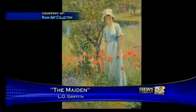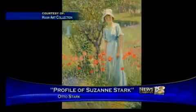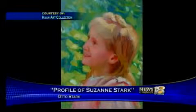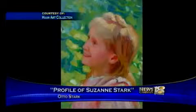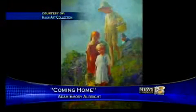So we have some paintings from each of those. The painting on the screen now is by Ello Griffith. It's called Maiden. He's a Brown County artist, and this is an early picture by him. This painting is by Otto Stark, and it's of his daughter, Susan. He painted his children a lot. And the first painting is Adam Emery Albright's Coming Home. It depicts four children coming home from berry picking, carrying their baskets and walking down the hill.